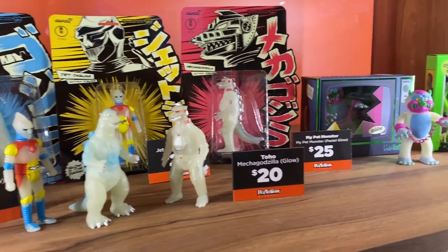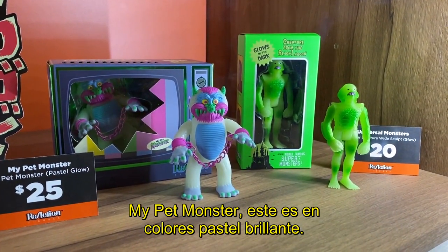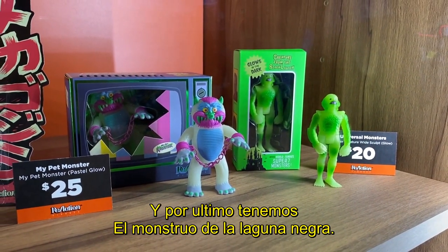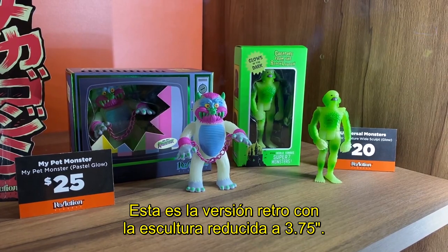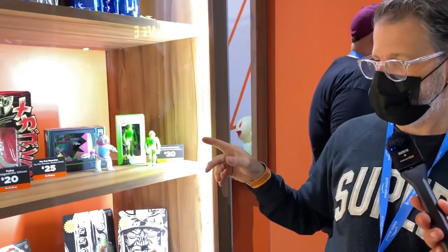And then we do My Pet Monster. This one's in pastel glow. And he's breaking out of the TV in this box. And then lastly, we have Creature from the Black Lagoon. This is the AHI sculpt, the vintage AHI sculpt, shrunk down to 3 3/4 with the wide hips and done in glow in the dark in vintage packaging.